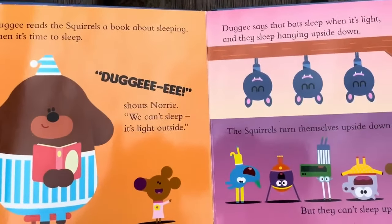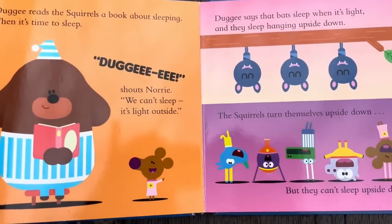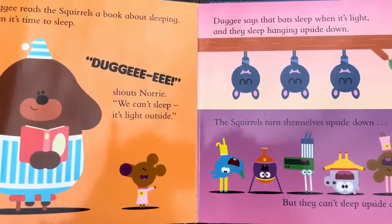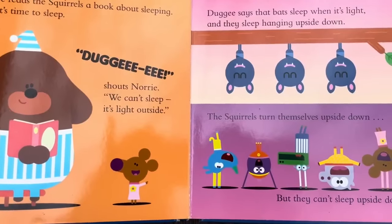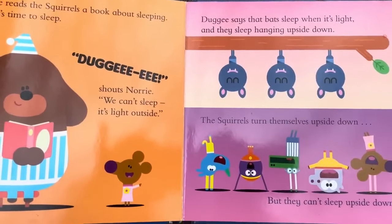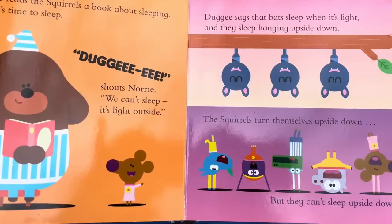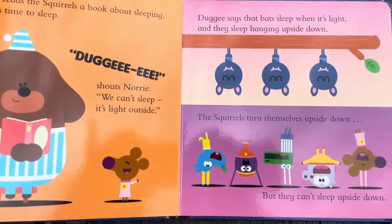Dougie reads the squirrels a book about sleeping. Then it is time to sleep. "Dougie!" shouts Nori. "We can't sleep. It's light outside." Dougie says that bats sleep when it is light and they sleep hanging upside down. The squirrels turn themselves upside down, but they can't sleep upside down.